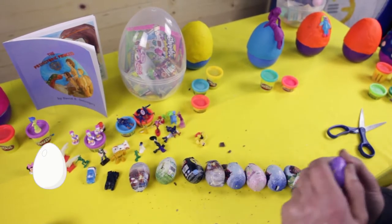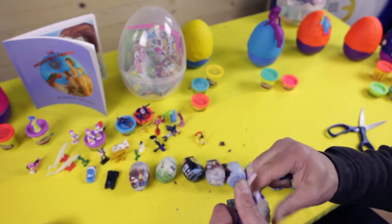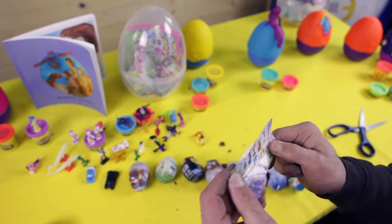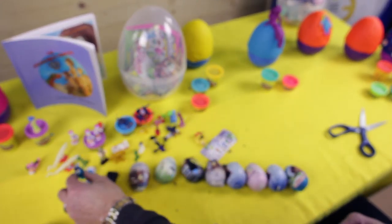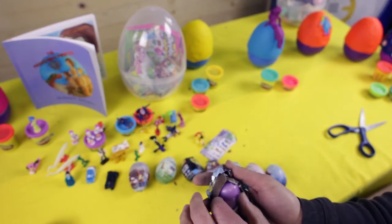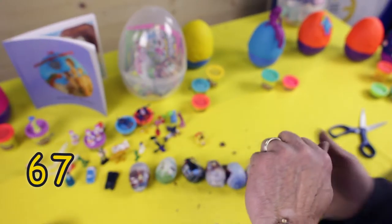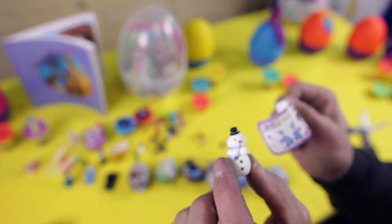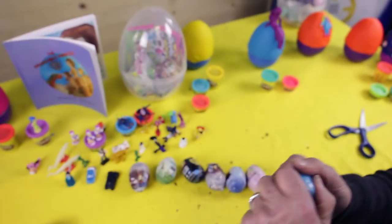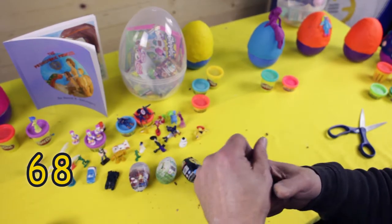Disney Fairies. And let's see who we have here. Silvermist. There she is, very cute. Adorable little girl fairy. Here's the Doc McStuffins next. And a snowman. His name is Chilly. But that's Chilly. And from Frozen. And who do we have? Kristoff.